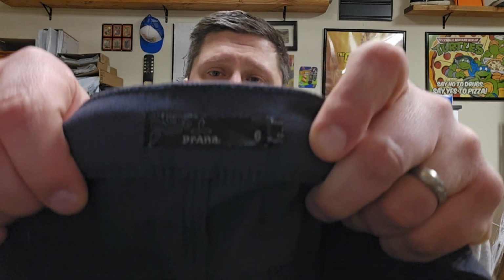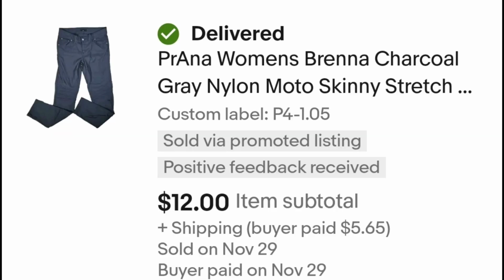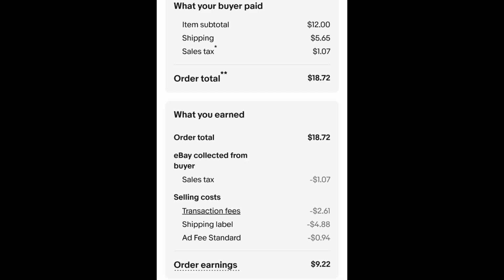One brand I've been picking up as far as pants go is Prana. It's bread and butter, $12 to $15, maybe $20 depending on the pair of pants. These are like women's stretchy kind of pants. A woman's size 6. I paid $1.05 for these, and they sold for $10 plus shipping. The buyer is all in at $18.72, and after fees and shipping, I get $9.22.